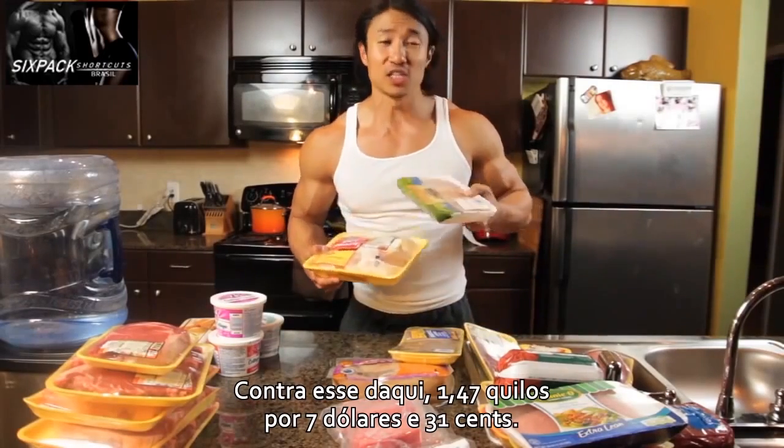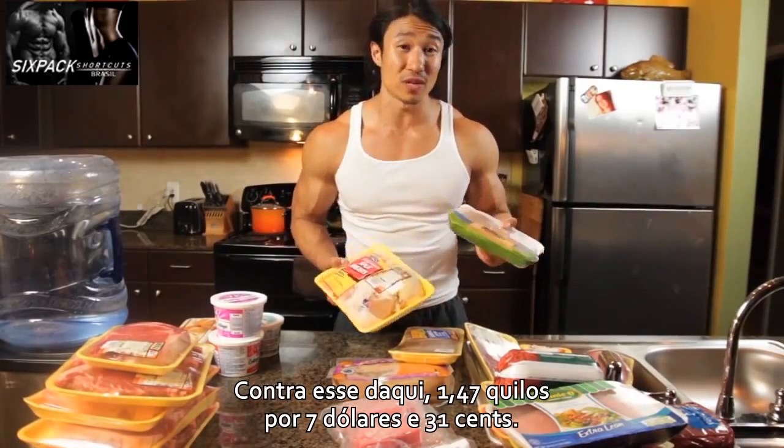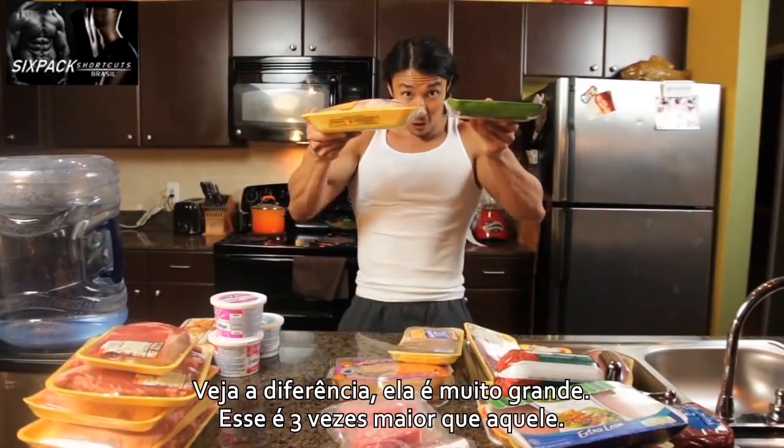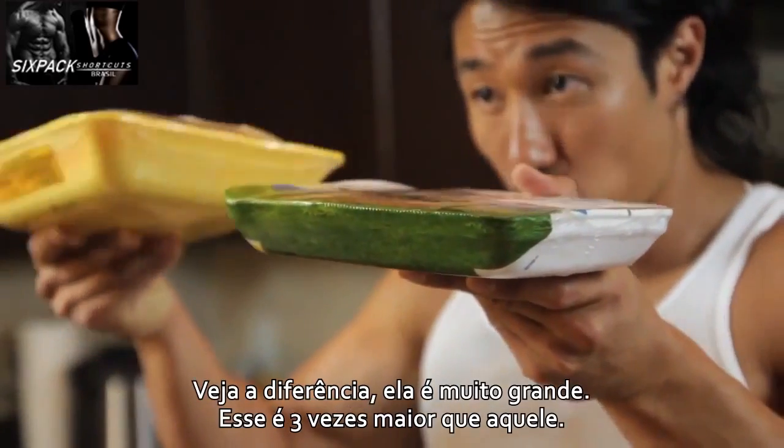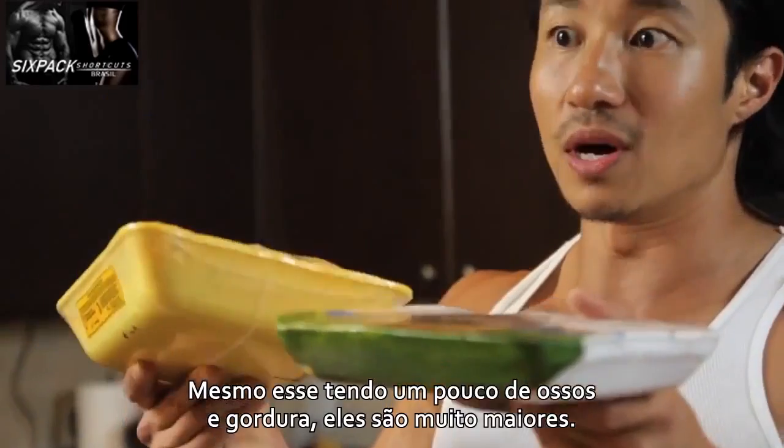This is only 1.47 pounds, and this is $7.31. I mean, look at the difference here. It's a huge difference. This is 3 times bigger than that. Even though this has some bone and a little bit of fat, it's still a lot bigger.